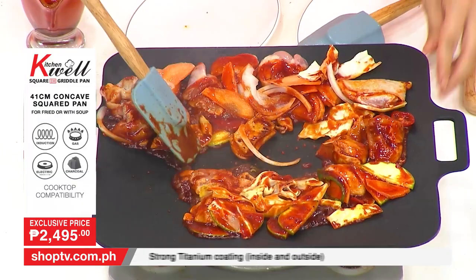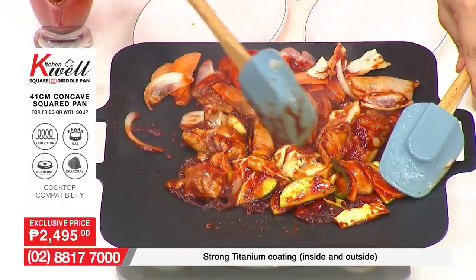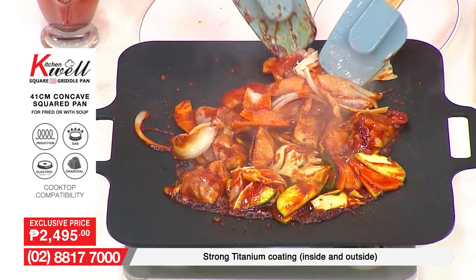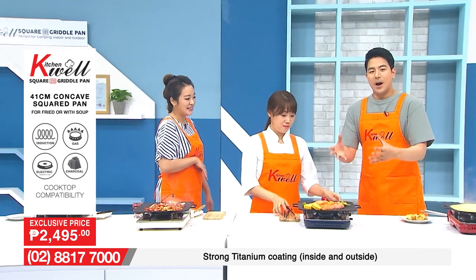All right, just like me. All right, beautiful. Look at that. Oh my goodness. I would like to eat this. Oh my gosh. Let's go. Let's move on. We're in Norway, everyone.